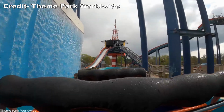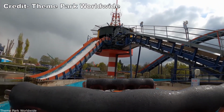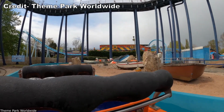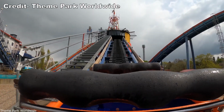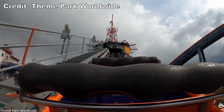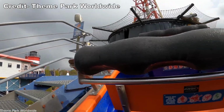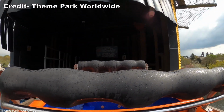You then move towards a control tower with a second drop. You circle underneath the lift and then slowly float past some boats. Once you finish the loop, you ascend your first lift hill. I believe this is roughly 30 feet or 9 meters tall. The top brings you inside the tower, and you pause on a turntable.